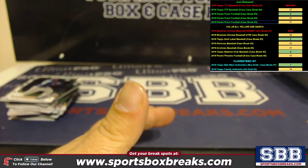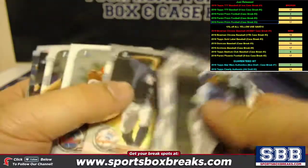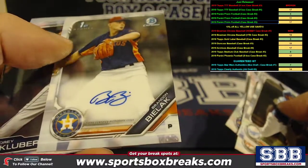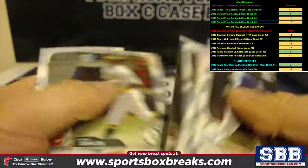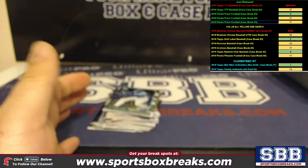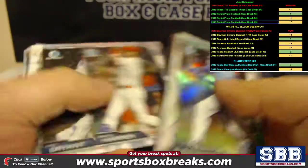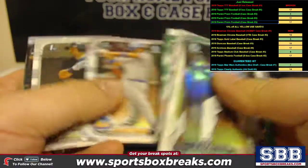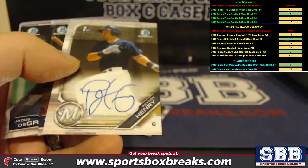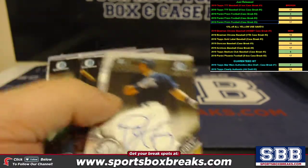All right, last one here. Last box. Good luck. Brian Abreu. How about Brandon Bielak? Heading over to Jeremy T. All right, remember, you're going to get all your base. If you didn't get a hit, you'll get a hobby pack of cards. There's Billy Hamilton to 99 for Kansas City. Spencer Howard to 99 for the Fighting Phils. There's our auto, Peyton Henry for Milwaukee. Brew Crew, Carey. So you got the first auto, you got the last auto, buddy.